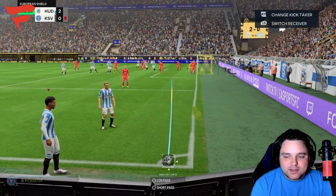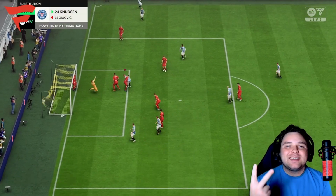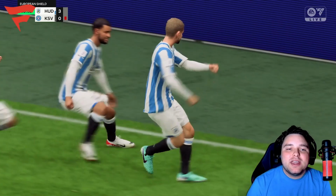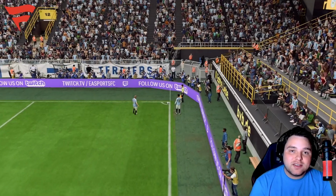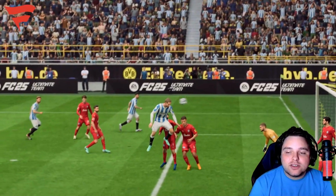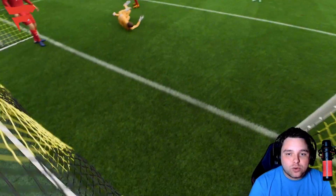Let's see if we can whip this thing in on the corner kick. Karoma in towards Halik, his second goal of the game. I tell you what, this guy is going to be a problem in League One. I almost said the championship. He's going to be a problem in League One for a lot of teams to try to defend him. He already has 2 goals in game number 1 off corner kicks.